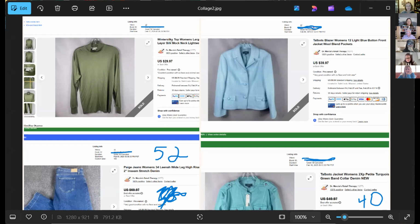Not for a lot, sold for $30. But it ships very light. A couple of Talbots. I got this blazer, $39.97. Another pair of the jeans used. These were pre-owned, sold for $52. And then this Talbots jacket sold for $40. And then I've got one more.